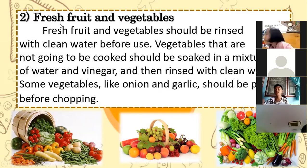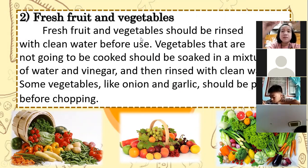Number two, we have fresh fruit and vegetables, okay? Fresh fruits and vegetables should be rinsed in clean water before use. As I already mentioned, all sorts of vegetables and fruits, and meat, all of those you use for preparing food, you have to clean. You have to wash it properly before using, okay? You have to wash it and then let it dry. After that, you use it, okay?